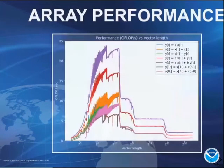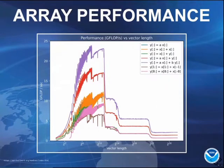But in practice, we want to ask, how does that look and how does that translate to our codes? So this is a figure here that shows the performance of a kind of idealized arithmetic operation. I'm not going to break it completely down. I'm just going to call out some features of it. So the x-axis is the size of the array, the length. I said vector length there. Array length would be a better term there. And the y-axis is the performance, the gigaflops per second. And then you can see various colors denoting various quite simple arithmetic operations. So you could think of them as kind of micro operations within a more complex expression.